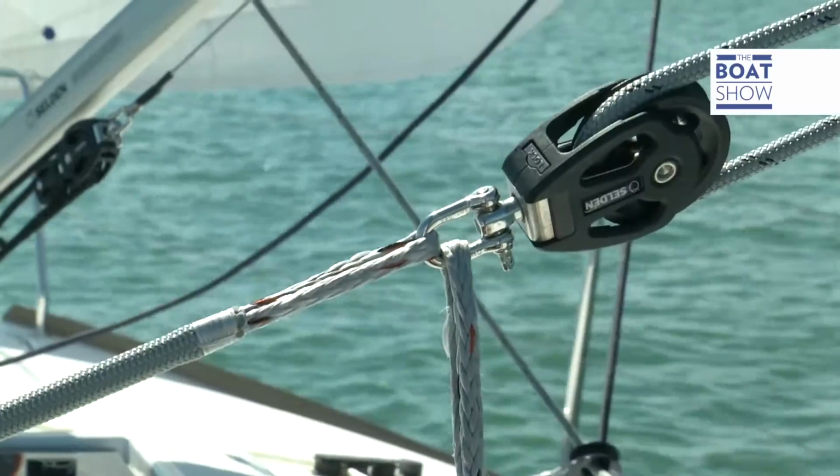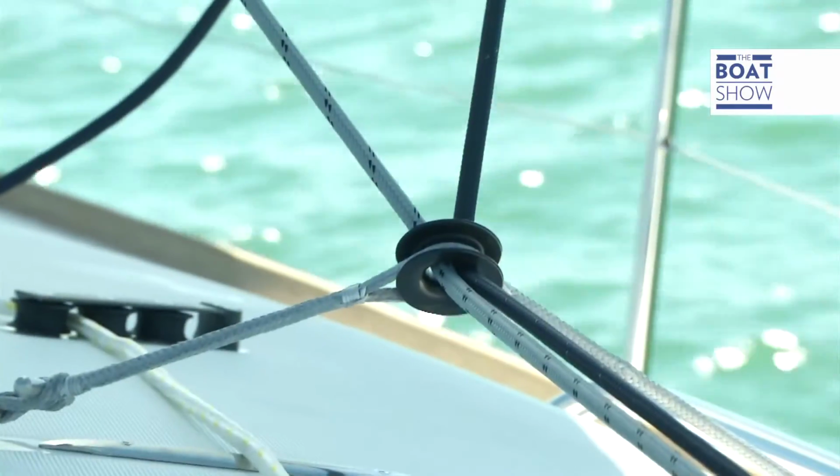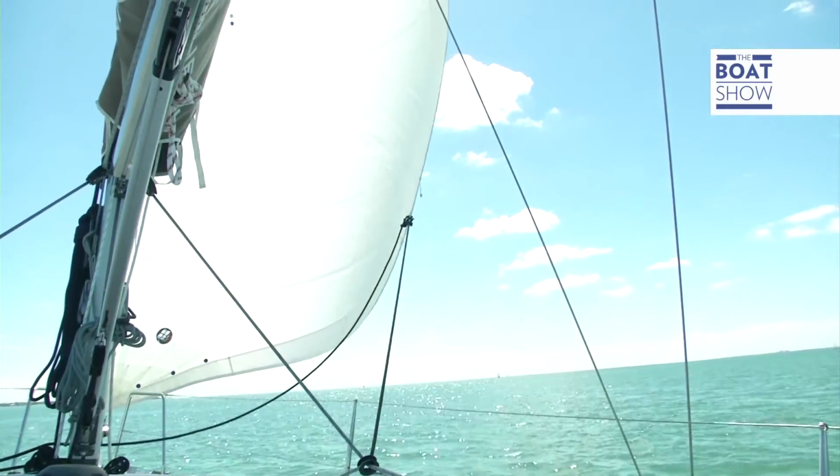There are other details that simplify the equipment. For example, it lacks the main sheet traveller and has a bow just like on small racing dinghies, and the genoa is missing the rails. There are just 2 eyelets, but it all works.